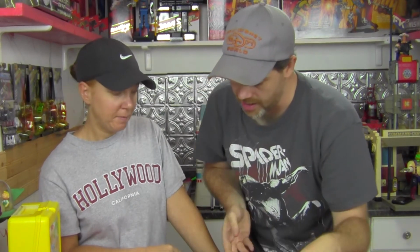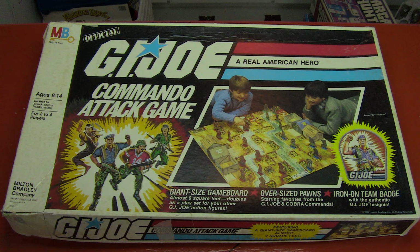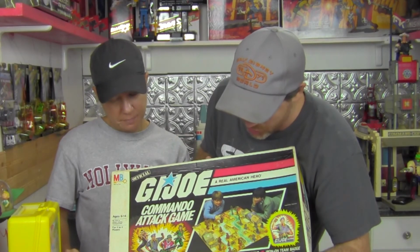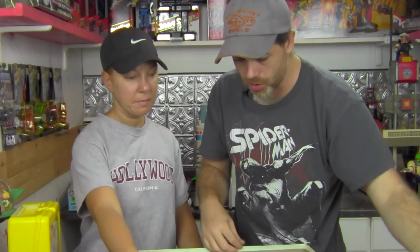But this is actually the G.I. Joe Commando Attack game from Milton Bradley from '83. It came with a little iron-on patch, which is no longer there. Actually, it's '85. I apologize. I like that it says that you can play your regular Joes on it. You can use your G.I. Joe figures on here. This game is really cool, and you can see by the image here how big this playing field truly is. It's huge, very, very big, but it's a very neat looking board game.